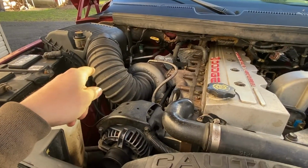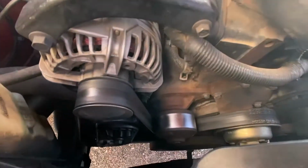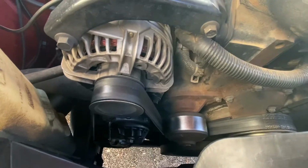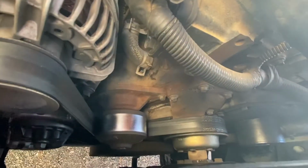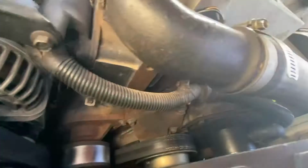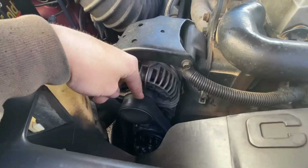I also got a serpentine belt for it. As you can see, the original one is in pretty rough shape. It's older. It is squeaking, as you probably heard when I pulled up. I mean, look at even the front of the engine. There are no oil leaks or nothing. There's no residue. It's clean.